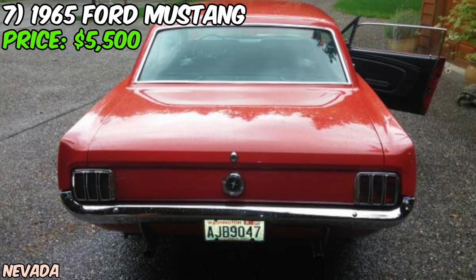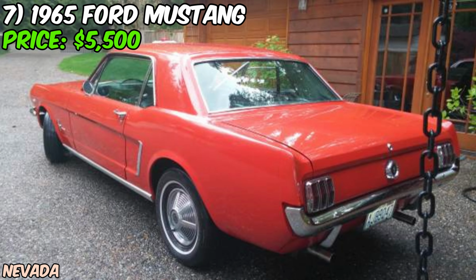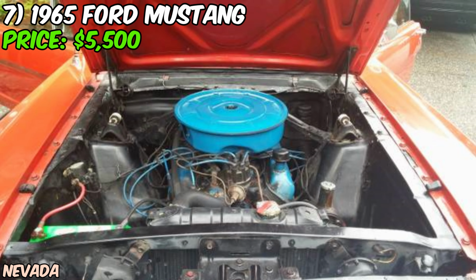First off, let's address the elephant in the room. This Mustang needs some work. The seller is upfront about that, noting that it's in fair condition. But let's be real, when you're dealing with a classic car that's over 50 years old, you can expect to put in some elbow grease to get it back to its former glory.